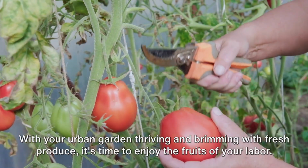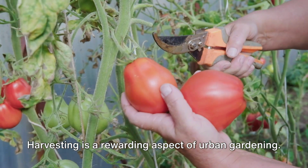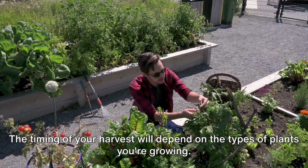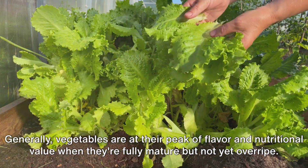With your urban garden thriving and brimming with fresh produce, it's time to enjoy the fruits of your labor. Harvesting is a rewarding aspect of urban gardening. The timing of your harvest will depend on the types of plants you're growing. Generally, vegetables are at their peak of flavor and nutritional value when they're fully mature but not yet overripe.